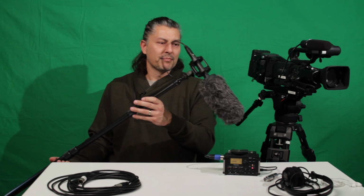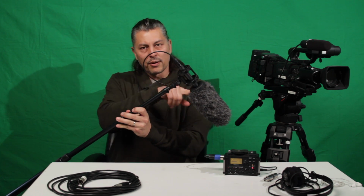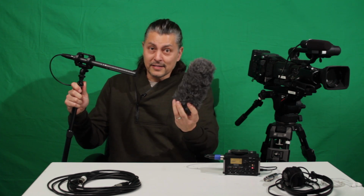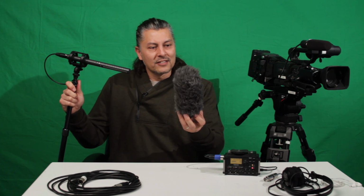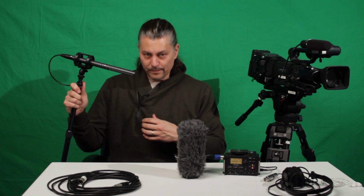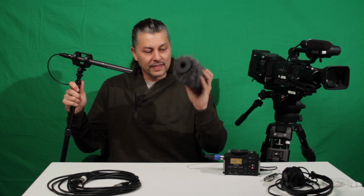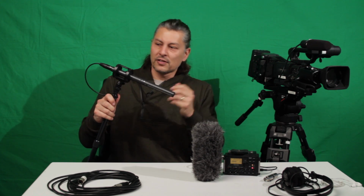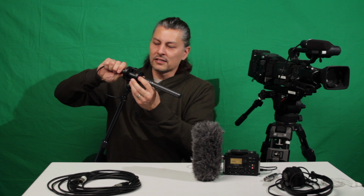Let's just take a look at the components that are here. There's actually 4 components in this setup here. The first is what we call the dead cat. That's what they call it. It's actually a windscreen, and so, you know, if you're filming outside and there's a little bit of a breeze, you don't want to get any of this. Not good. And this will help cut that down immensely. That is something that is sold separately. But as we're going to see, you can find a package a lot of times that includes everything.